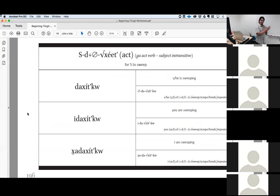Okay, sweeping. So this one, heat is to sweep. This is an act verb. Oops, I've got act in there twice. But this one gets this KW. Some of them are going to get this other little repetitive suffix. What that means is it's something I'm going to do, but it requires a whole bunch of little motions in one, right?